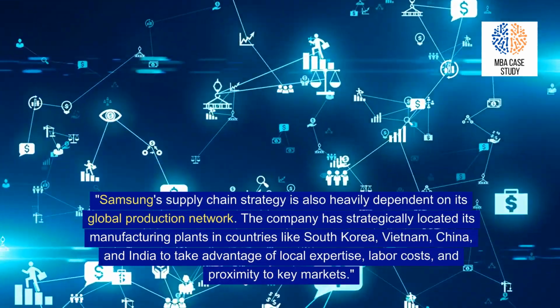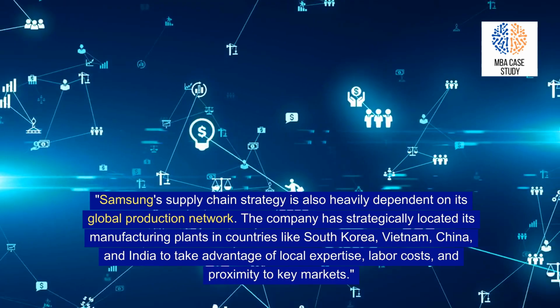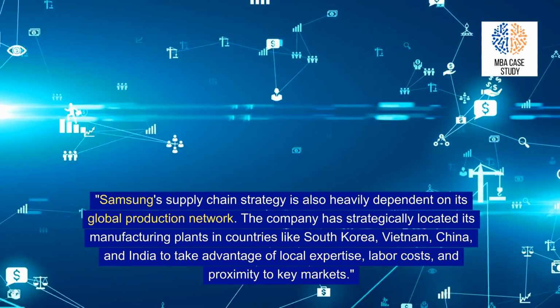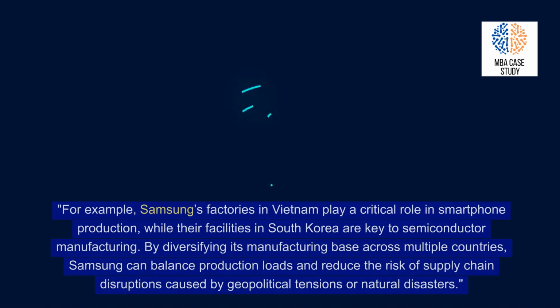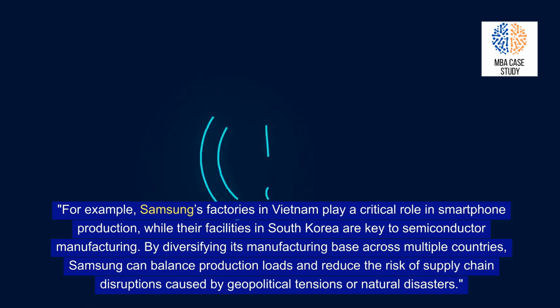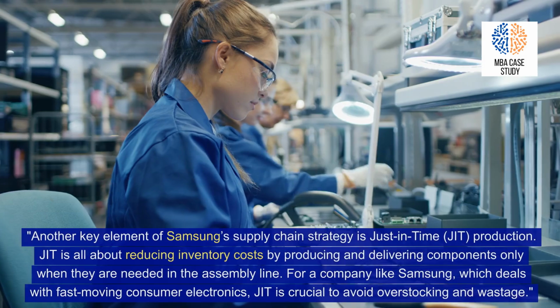Samsung's supply chain strategy is also heavily dependent on its global production network. The company has strategically located its manufacturing plants in countries like South Korea, Vietnam, China, and India to take advantage of local expertise, labor costs, and proximity to key markets. For example, Samsung's factories in Vietnam play a critical role in smartphone production, while their facilities in South Korea are key to semiconductor manufacturing. By diversifying its manufacturing base across multiple countries, Samsung can balance production loads and reduce the risk of supply chain disruptions caused by geopolitical tensions or natural disasters.